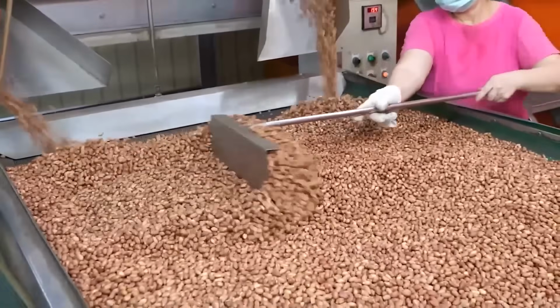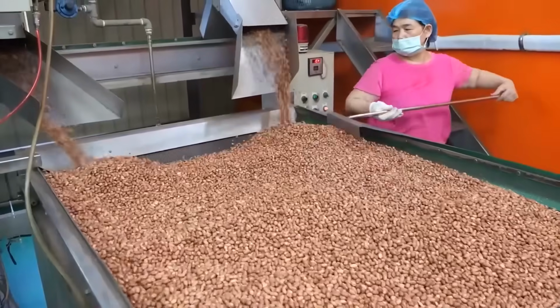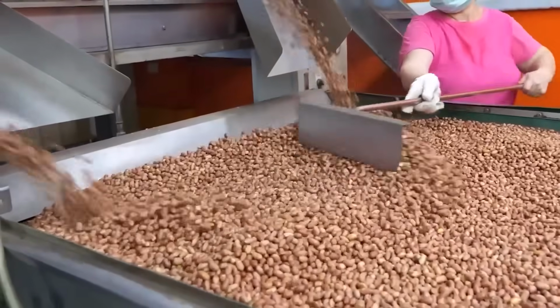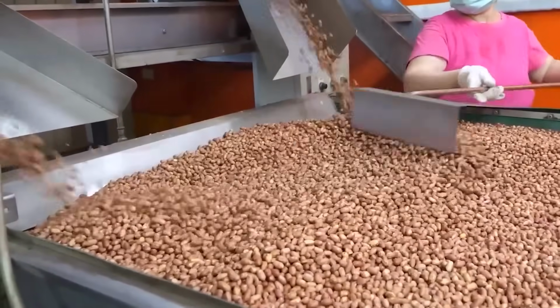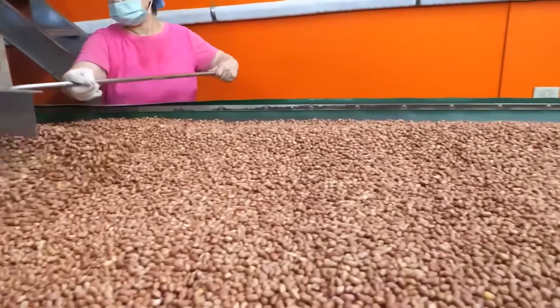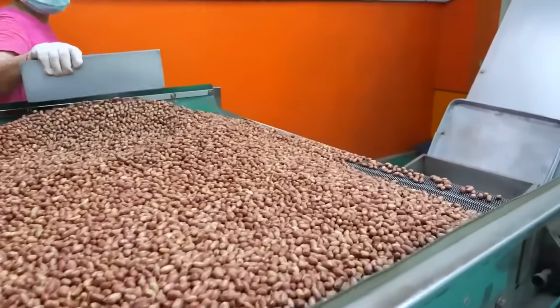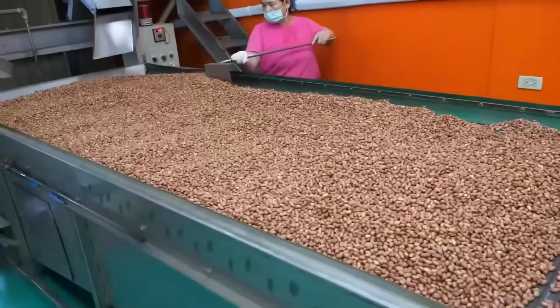For crunchy peanut butter, the process is slightly different. In these cases, a portion of the peanuts is coarsely ground and set aside before the final blending stage. These larger peanut pieces are later mixed into the smooth paste to create the characteristic crunchy texture.